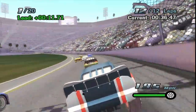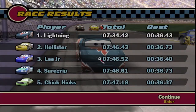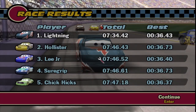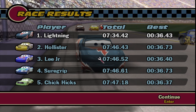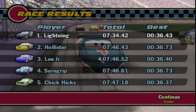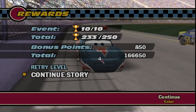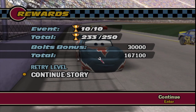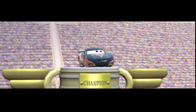And here's the finish. 11 seconds. Wow. Wow. And I got the best lap, it looks like. Chick Hicks in fifth. Dude, I thought you were supposed to be faster than that. Hollister, Lee Jr., and Sheer Grip in second, third, and fourth. Well done to them. They're faster than Chick Hicks. I should have raced them instead of Chick Hicks. Yay.